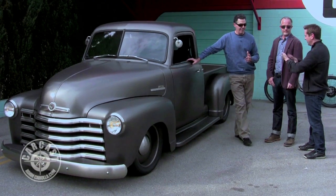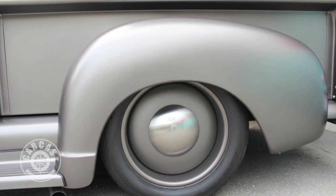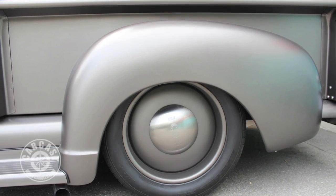Even in the bed, I see it looks like you stamped or put Icon into the steel. That and the hubcap. We got tricky there because I can't afford stamp tooling, so we acid etch the steel.